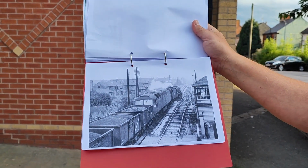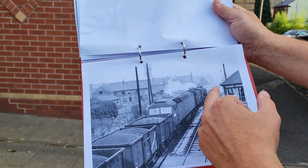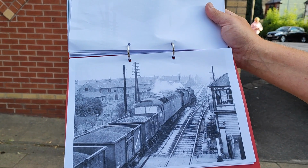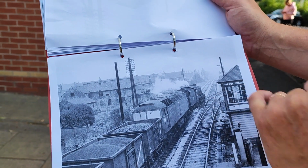Right, okay. So as soon as it crossed the road, the signal box was just here, and the split. We've actually walked down here, look. We came all the way down there. So we've come down here to Kirkby station, with nothing left, and we're going to go back. We're going to go that way, yeah. Okay.